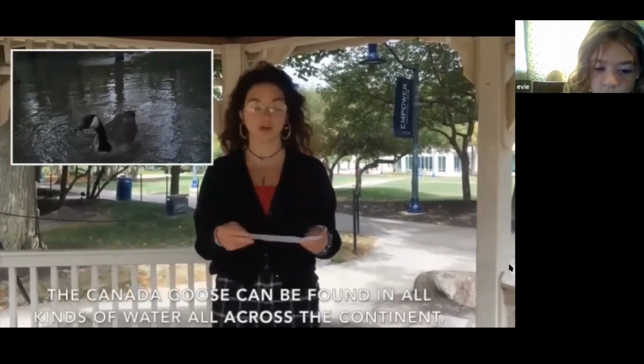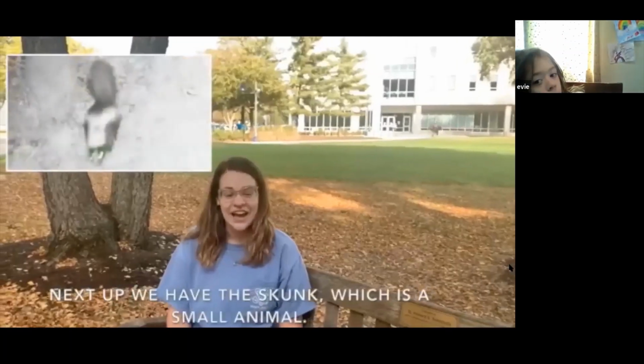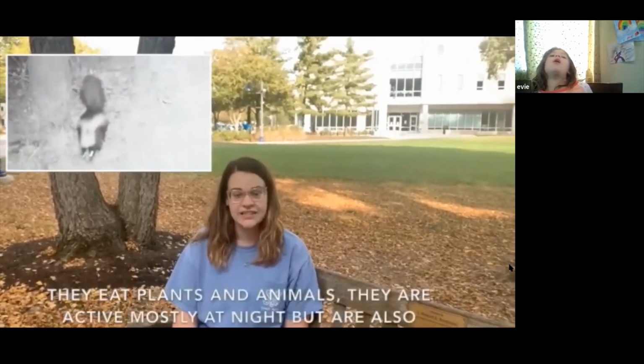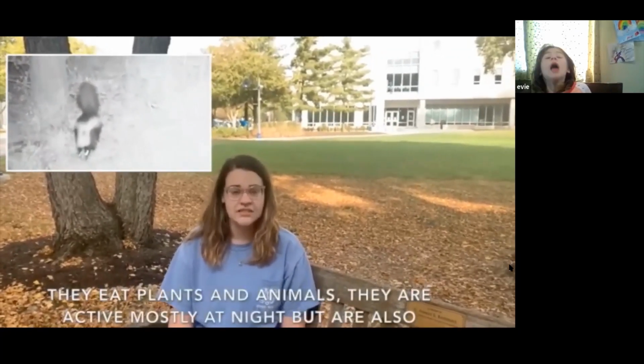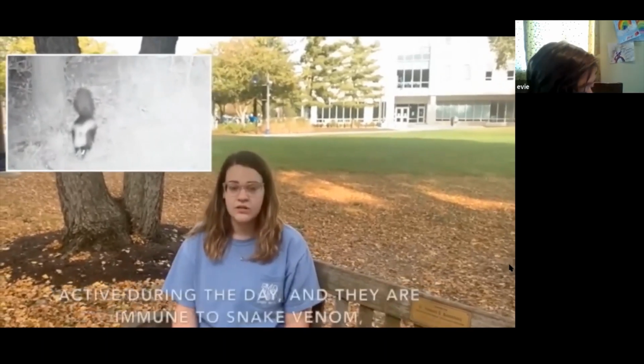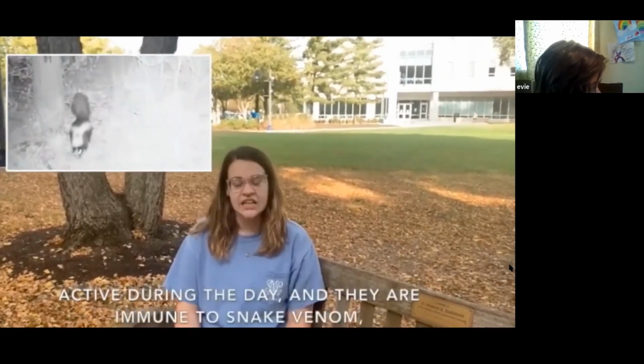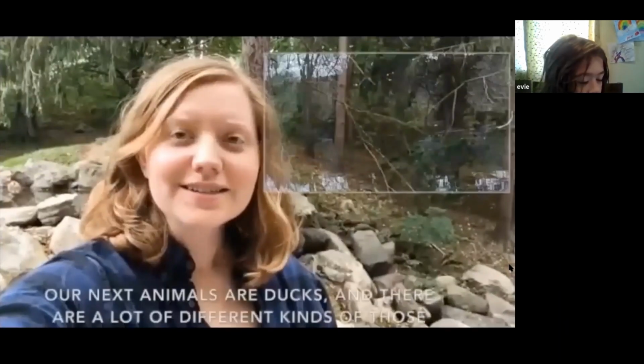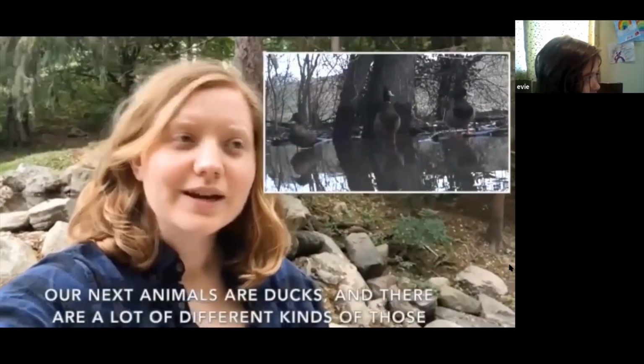Next up we have the skunk, which is a small animal. They eat plants and animals. They are active mostly at night, but are also active during the day, and they are immune to snake venom and also eat snakes.